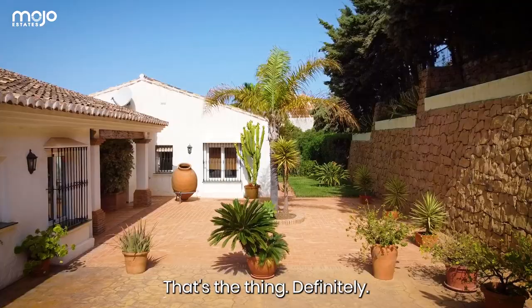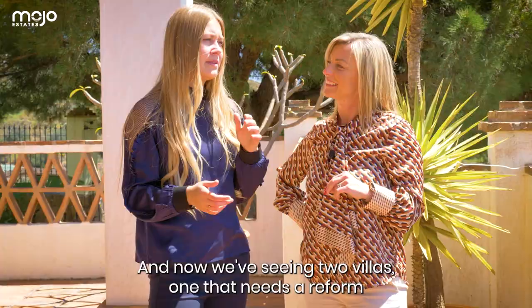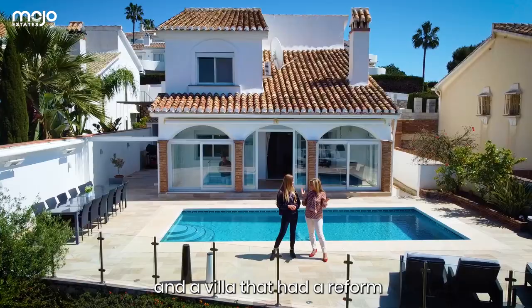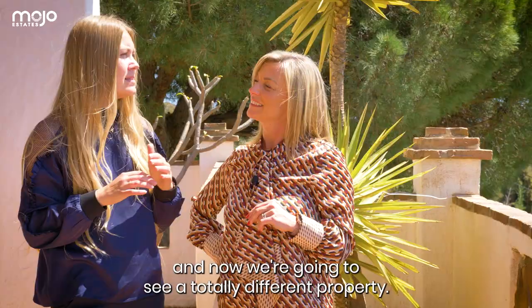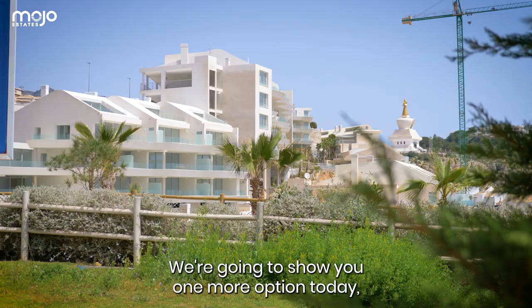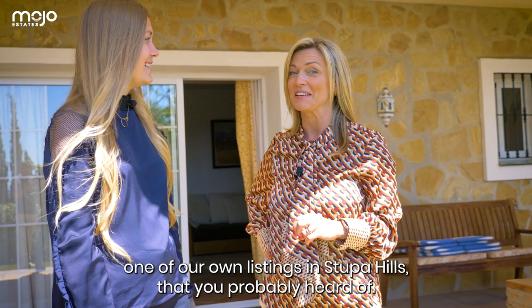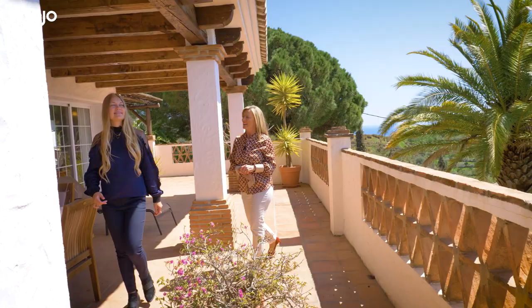That's the thing. Definitely. And now we've seen two villas. One that needs a reform and a villa that had a reform. And now we're going to see a totally different property. We're going to show you one more option today. We're going to go to a penthouse in Benalmádena, one of our old listings in Stupa Hills that you probably heard of.